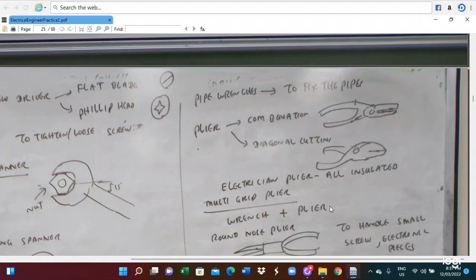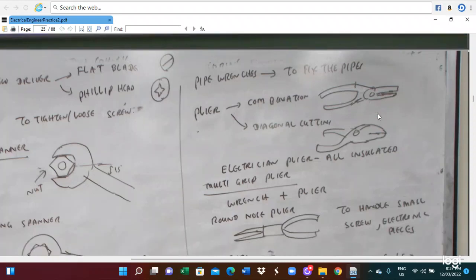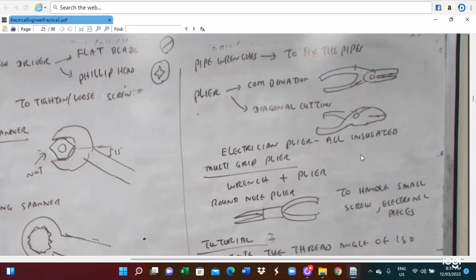And also we are using pliers. There are two pliers. The first one is a combination plier. The next one is a diagonal cutter. The diagonal cutter is utilized to cut any wire or anything else. And the combination plier is also used to strip off the insulation from the wire. We are also using the combination plier.